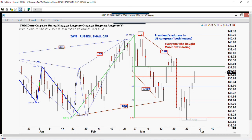Now, let's just get back to this IWM for a second. As you can see here, we are in a lower top situation. We had a lower top on March 1st when we had the big gap up.